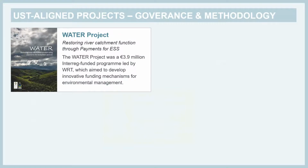So over the last 10 years of Upstream Thinking, there have been a number of projects which have been aligned with Upstream Thinking, particularly focusing on governance of catchment management schemes, the methodology, delivery mechanisms, and financial instruments. The first one, really the biggest one, was the Water Project, for which, as I mentioned, we developed the PES guide, which you can still download and read.